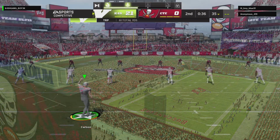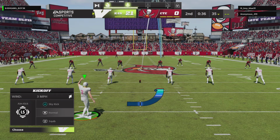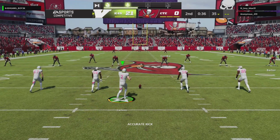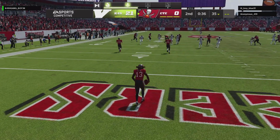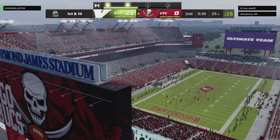And here's the other part. Even when people chip away at it, it forces you into being almost perfect on the other side, doesn't it, in order to try and mount a comeback. Following the touchdown, ready to kick it away is Carlson. And this will be a touchback, so they'll bring it out to the 25.